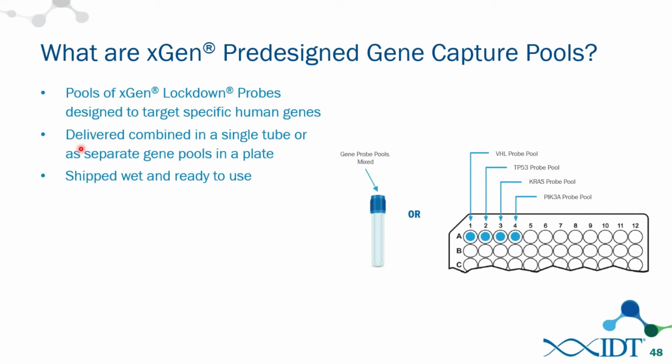Okay, so that was the custom solution and the design tool. Now the pre-designed solutions we have, first of all, would be our gene capture pool. So if you're interested in human genes and the coding regions of human genes, this would be the solution to go for. Here you have the option of having your genes pooled together in one tube, or let's say you're interested in 96 genes, or even more, on different plates. You'd be able to have 96 different gene pools targeting one gene per well.